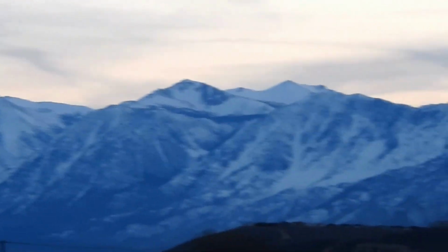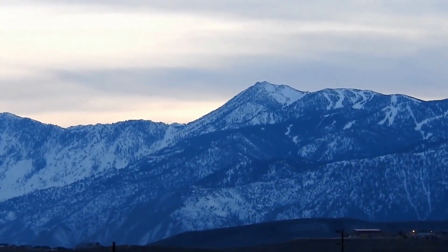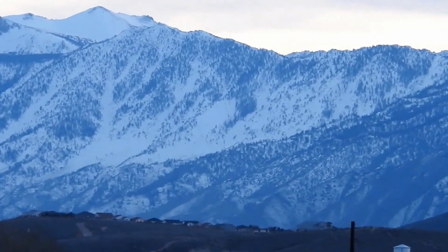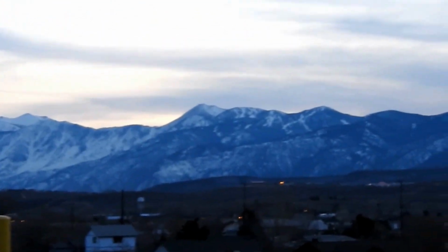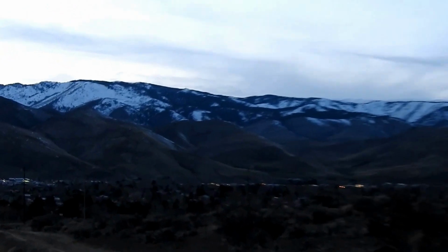And then if you pan over to your right a little, there's Genoa Peak. And yes, I've stood at the very top, and it's about a 4,000 foot elevation gain from where you hike up in Genoa. There's Jack's Valley, and Genoa's back in here. Genoa's one of the oldest settlements or towns in Nevada. And then you pan on over here once again.